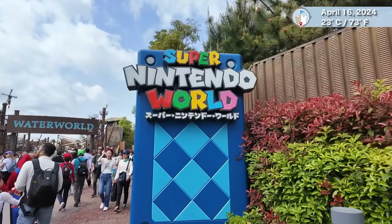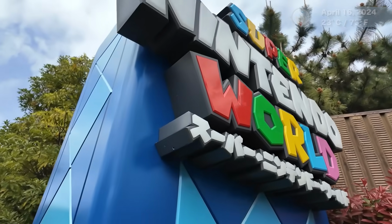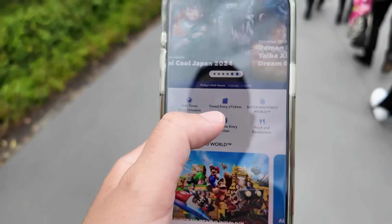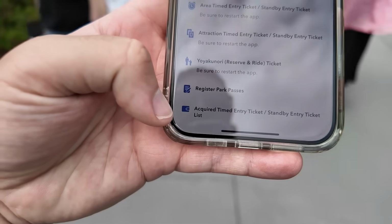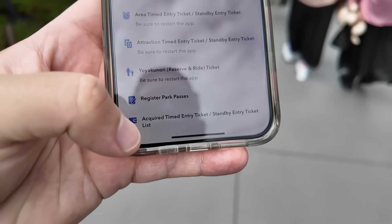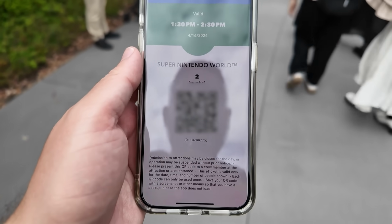Heading into Super Nintendo World, our timed entry is up, so we're gonna head inside. To pull up your timed entry ticket, go to timed entry e-tickets, and then at the bottom, it says acquire timed entry ticket, standby entrance ticket list. And there it is. And you just scan the QR code. Boom.